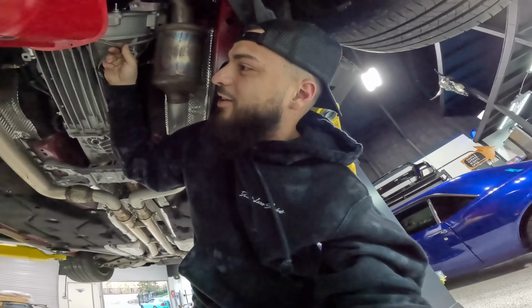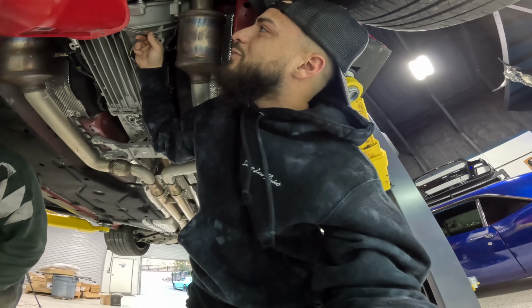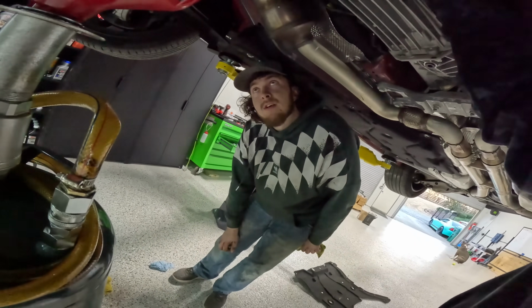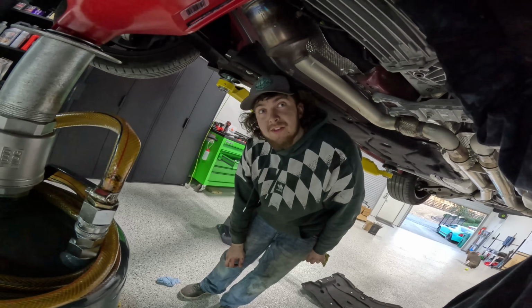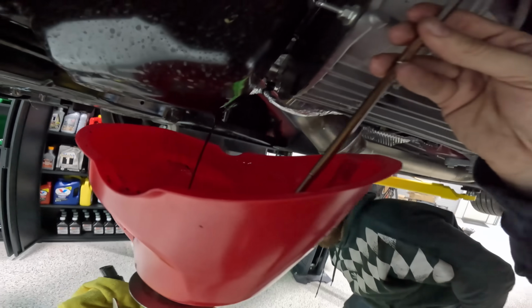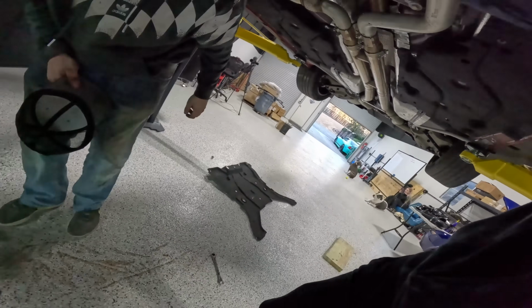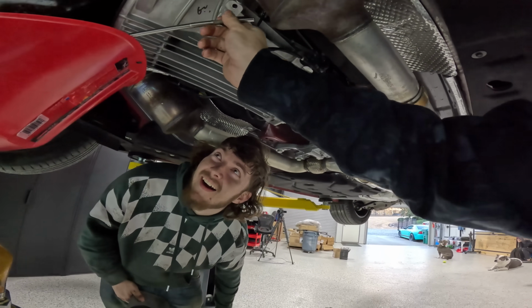Brother, it's chugging. That oil really doesn't look clean. Yeah, that's the worst AMSOIL I've ever changed. Well, that's a lot of driving. Yeah, and hard driving too at that. Yeah, it's been on the track a few times. Can you grab it? Oh, fuck. Oh, don't let that go down there.